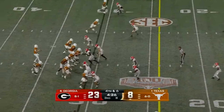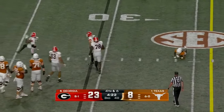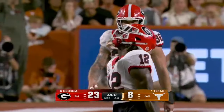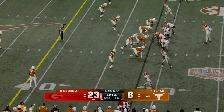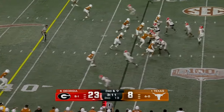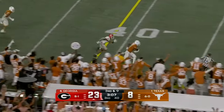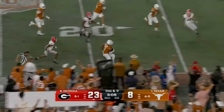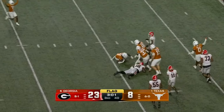Into Ewers from the pocket, slant, and it's incomplete. Beautifully broken up by Julian Humphrey, who wanted a pick. Stepped right in front of Isaiah Bond. Very, very eager to get the football back. Brings some pressure against Beck, who stands and delivers on the sideline. It's intercepted. Picked up by Barron. Cuts back. Jahdae Barron still alive. Dragged down to the 9.